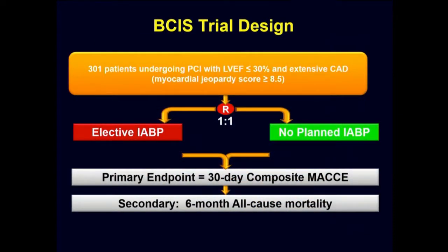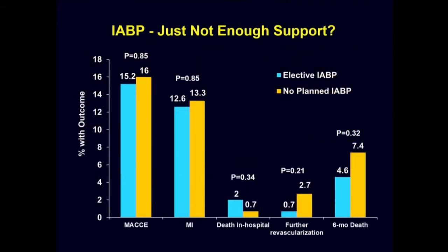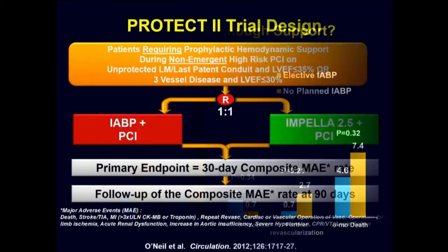There was a trial called the BCIS trial that looked at intra-aortic balloon pumps to support patients. It was a balloon pump versus no balloon pump high-risk trial, just 300 patients, ejection fractions under 30% with severe coronary disease, and they really looked at 30-day composite MACE. And the composite MACE on the left, which was the primary endpoint, didn't really have any significant difference, and all the endpoints were similar. It's not a large trial, but I think most people feel balloon pumps just don't give us the support we need frequently for these types of cases.